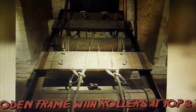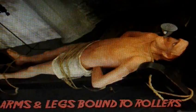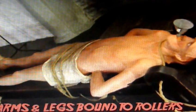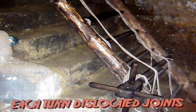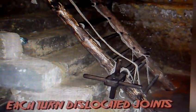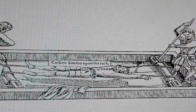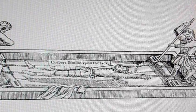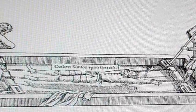The structure of this piece is a large wooden frame with rollers at the top and at the bottom of it. The arms and legs were securely bound to these rollers, and as the torturers turned a wheel, the restraints would tighten. Each turn would dislocate more and more joints until all limbs were completely torn off the victim's torso. The rack was so disturbing that during interrogations, forcing a prisoner to watch this torture device was more than enough to get them talking. Number 1.